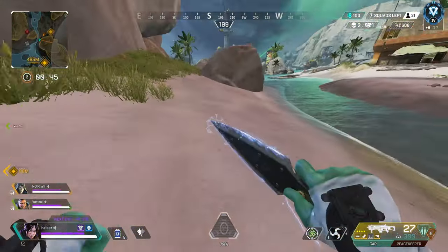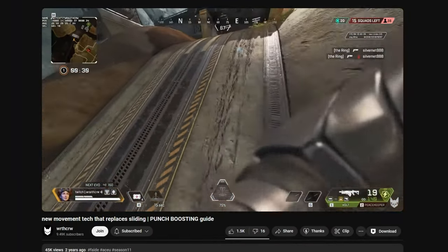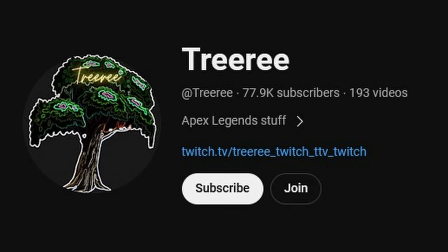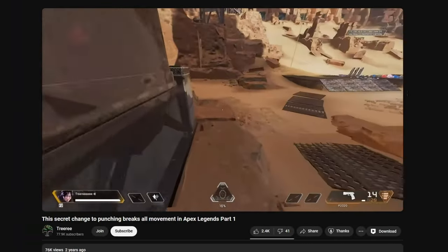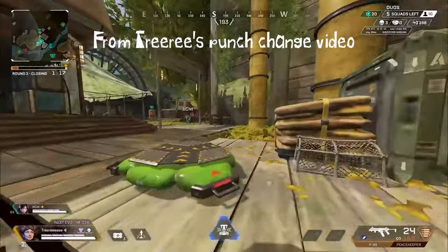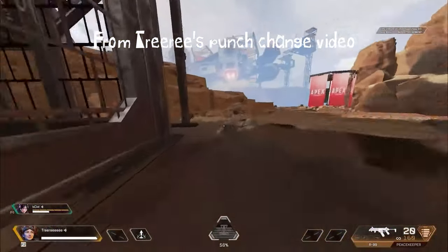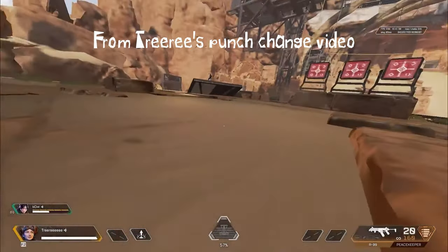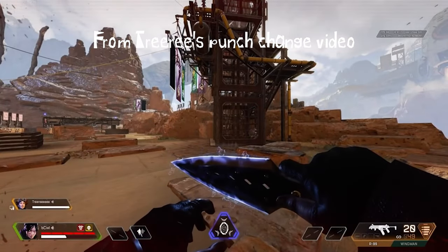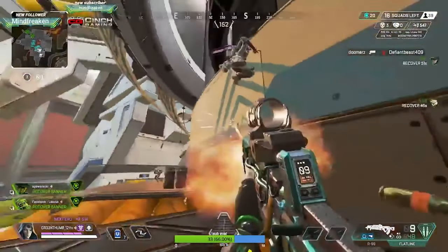You see, on the same day Moki Sniper and Wraith Crew posted their videos about punch boosting, another Apex movement tuber by the name of Tree posted a video saying that the punch stun removal actually broke all movement, but in a good way. Because you could punch any point above you and receive a boost backwards, this meant that you could do it from any wall in the game, and better yet, you could combo with other movement techs. Tree's video is full of this genuinely crazy stuff.